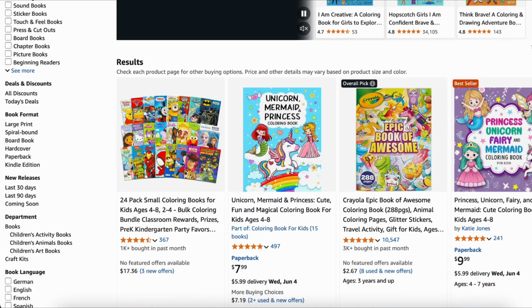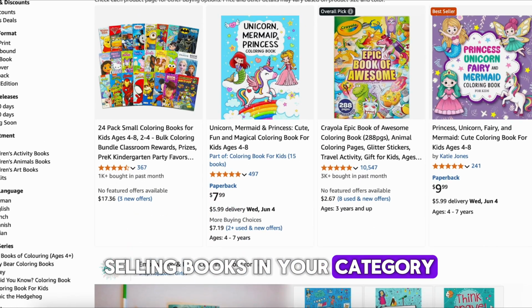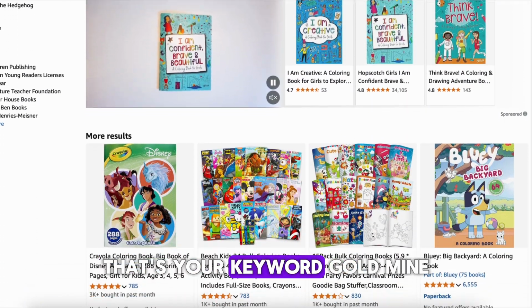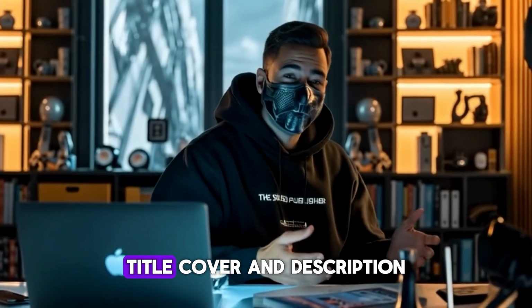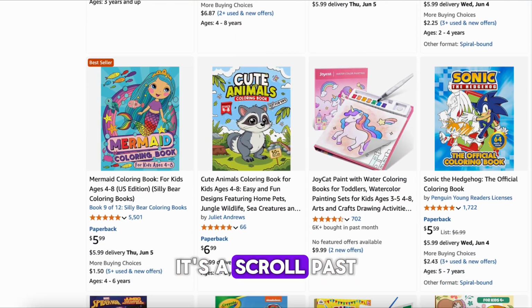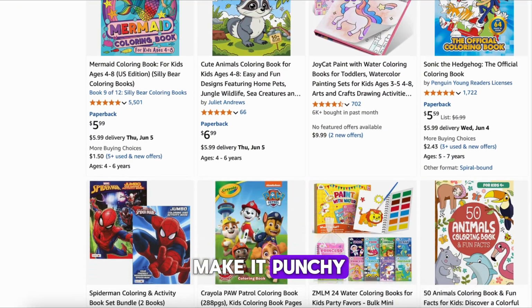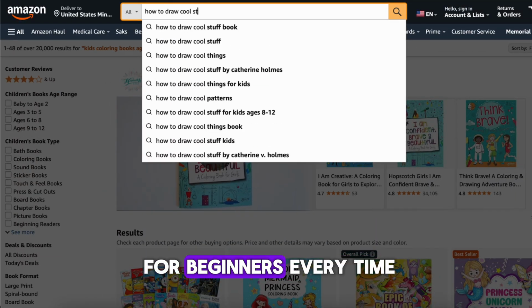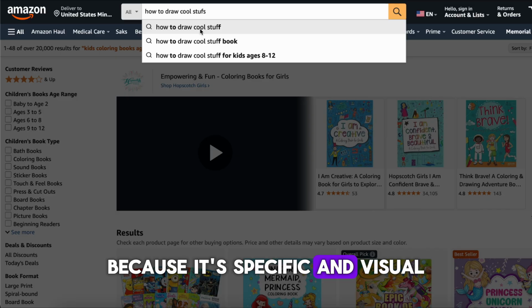Here's a trick. Look at 3 best-selling books in your category. What keywords do they have in common? That's your keyword goldmine. Title, cover, and description. If your title doesn't instantly communicate value, it's a scroll past. Make it punchy. Make it clear. How to Draw Cool Stuff beats drawing for beginners every time because it's specific and visual.